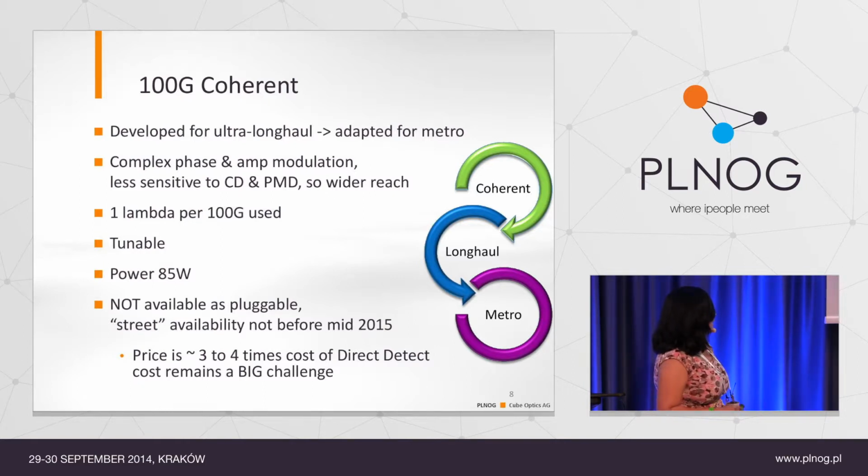So right now, Coherent is not yet available in a pluggable format. What you get right now is a line card that provides you a 100G solution. So you plug in your client-side transceivers, and then it can aggregate it, and then you have a Coherent output, but you don't have it in a pluggable form. You just need to buy the line card.